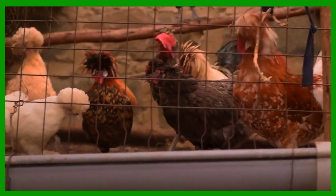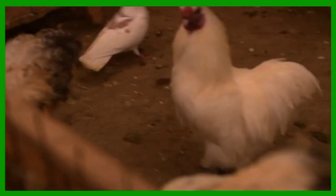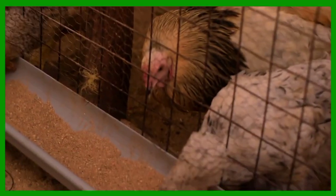We have a silk bantam from Asia. It's one of the black meat chickens. And also we have the Polish bantam from Holland. Without forgetting the Brahma chicken. The uniqueness is that fur, and also being now the giant. That giant.